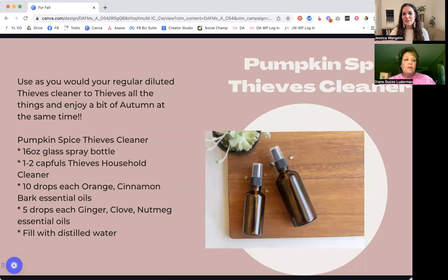So the Thieves household cleaner literally is about $25 for a bottle that will last you for 3 or more years. So imagine just paying very, very little and having more space under your sink and making an amazing cleaner, right? To do all the things. So you can put oils in when you mix up the cleaner. This one is fall scented, of course, with orange and cinnamon, clove, and some of the others. And that's a fun way to just mix up a cleaner and make it smell good, right? Who knew you could customize your cleaning?